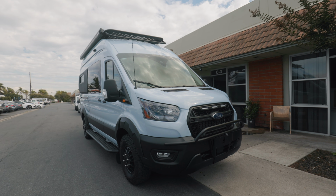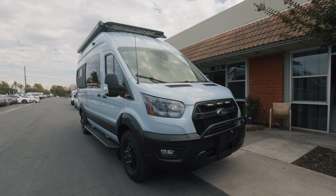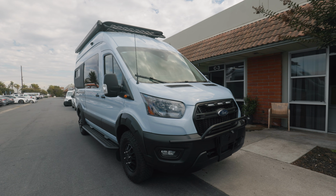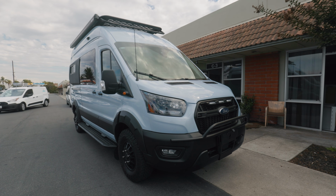All right guys, so right up front, this is the 2023 High Roof Transit Trail. You know it's a Trail by the front marker lights on the grille. It's a fantastic looking grille. 10-speed transmission, 310 horsepower, 400 pound-feet of torque. This thing is a beast.